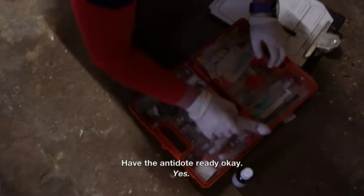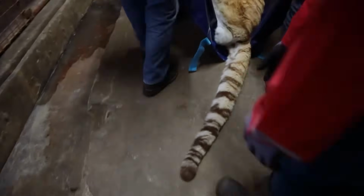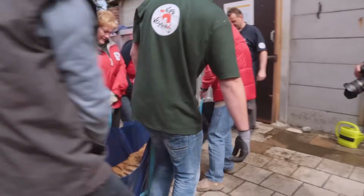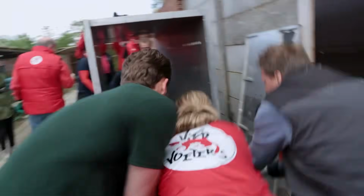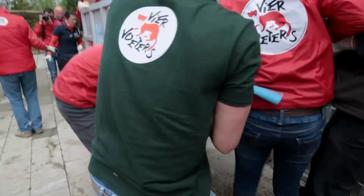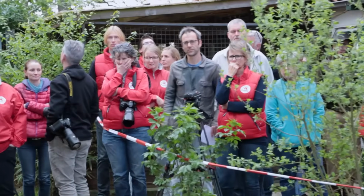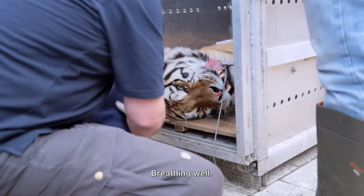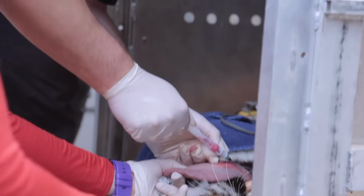Okay, you ready? Mirza is still very unstable. The team desperately need to get him into the travel crate so they can administer the recovery serum. Someone hold the head, sir. Let's go. 1, 2, 3. The recovery serum will now bring Mirza out of his sedation.